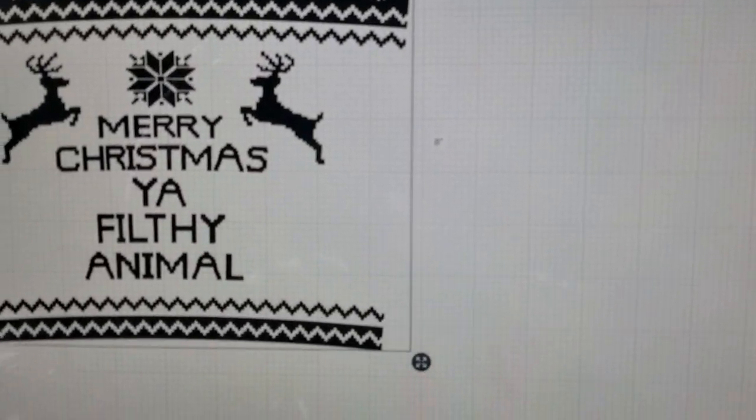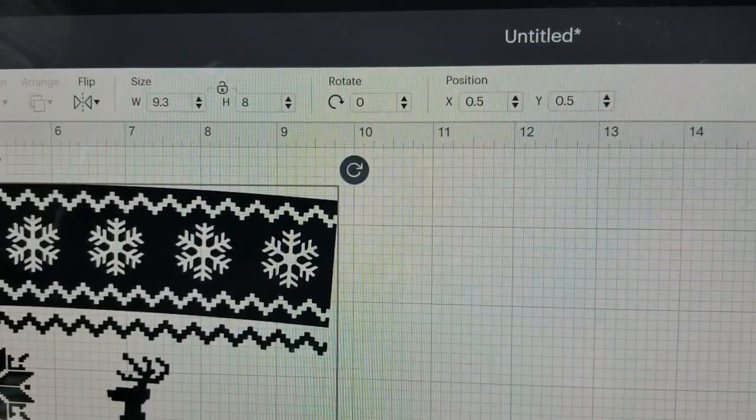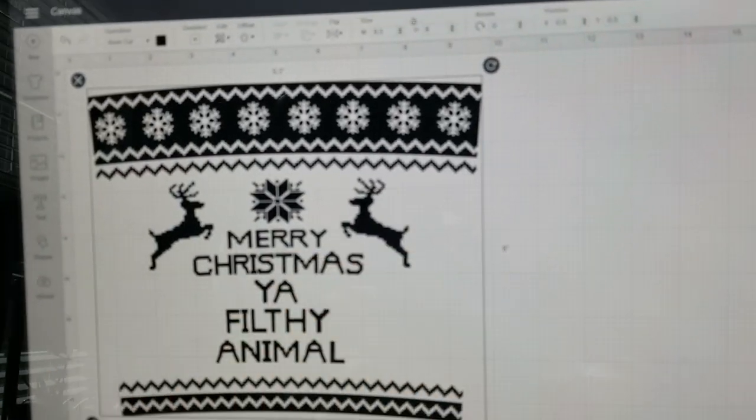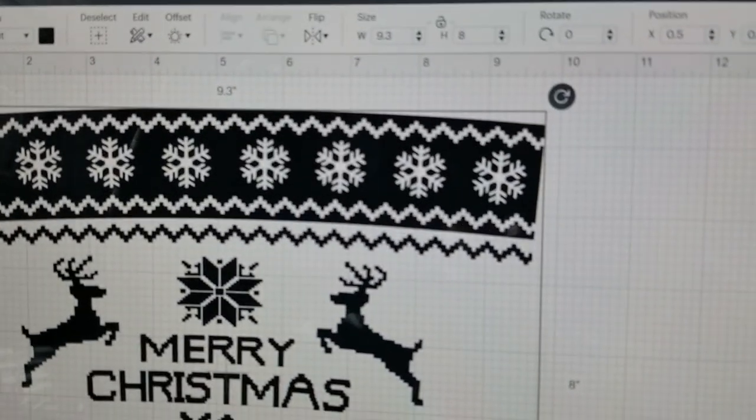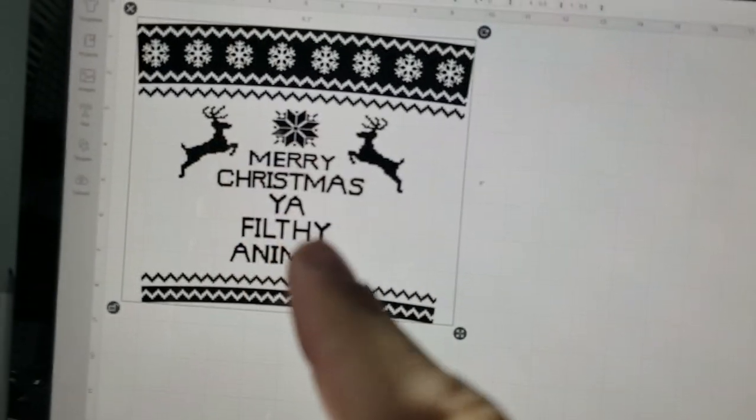So I want it to be a little gap on the top and bottom. So I just went ahead and made it plain old 8. And then I want it a little bit longer than 9.25, so I put 9.3 because I want to make sure it overlaps and touches. That's it. We're going to cut this out and we're going to grab it and put it on our tumbler right now.